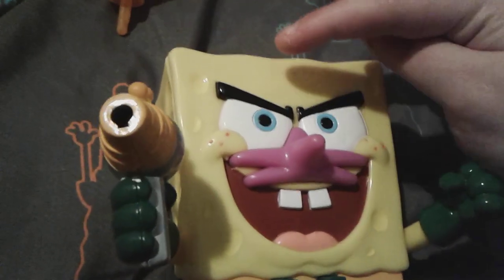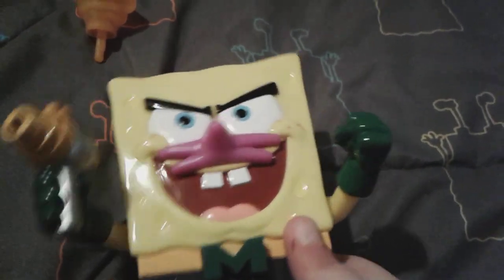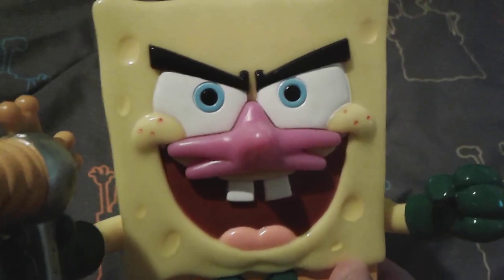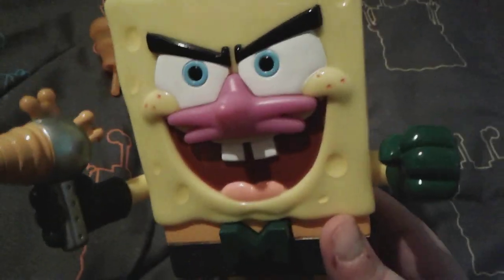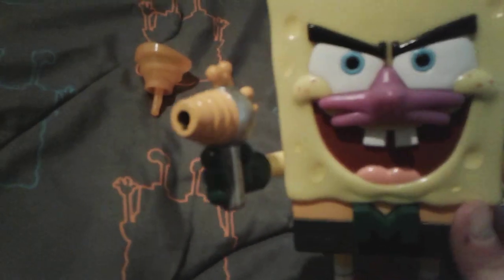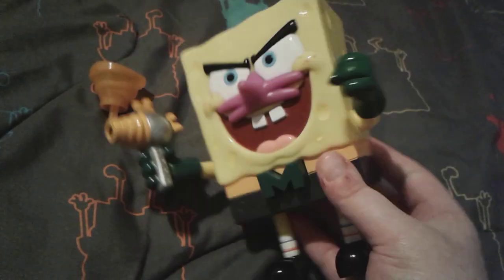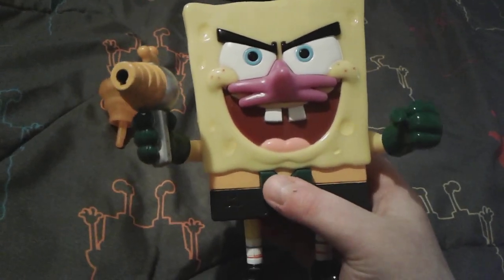Wait, hold on a second. There's something on his head. Okay. So, yeah, he has this really, really awesome look on his face. He has these angry eyebrows. But he has a big smile on his face. And he has a starfish on his nose. And his ray gun as well. And you can make him talk by pressing the M on his belt.